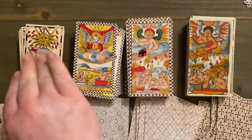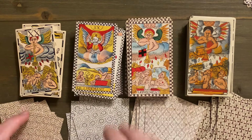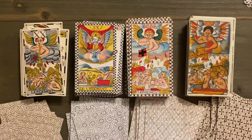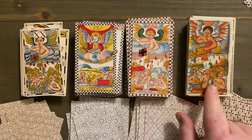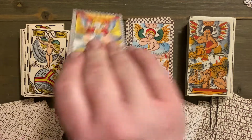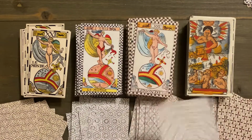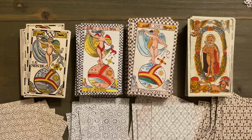Judgment. The Hautot is, again, very unique. I mean, just look at the similarities here with the people, if you take the color out of it especially. And the World. Okay, so this is an interesting card because the Vieville is, of course, the odd man out.